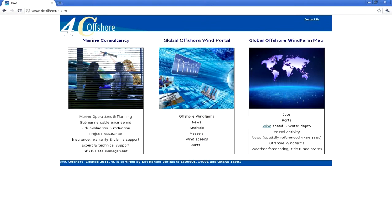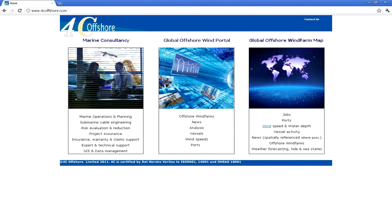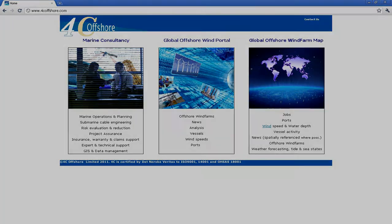The Zephyr service, which will be hosted on 4C Offshore's existing website, www.4coffshore.com, will provide details of various different types of offshore support vessels. Multicat and Shellbuster information will be available when Zephyr launches on April the 5th, with other vessel types being introduced every few weeks. When complete, Zephyr will cover the following vessel types.